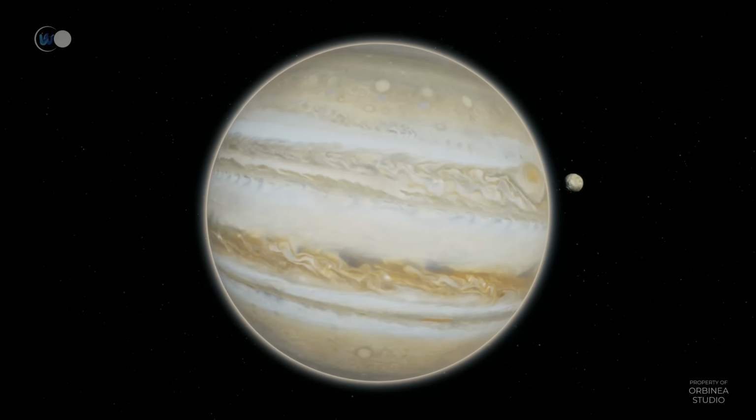We are now 4.5 billion kilometers or 3 billion miles from the Sun. The second ice giant, Neptune, is the furthest planet from the Sun. At times, it's even further away than the dwarf planet Pluto. It's so far away that the only spacecraft to visit Neptune, Voyager 2, took around 12 years to get there.